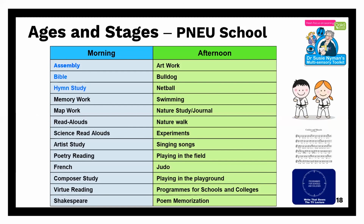But when I look at my PNEU school many years ago, when we were following this Charlotte Mason curriculum, we would start the morning every morning with our morning basket with the assembly. We would have a reading from the Bible, and we would always sing hymns in the morning. We would do what you call memory work. We'll do map work, read aloud. We would do all the same things on the left, but in the afternoon, we would actually do things that weren't so strenuous, if you like.